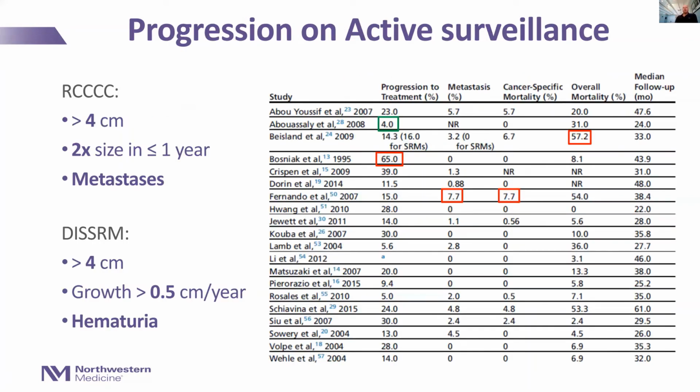So in terms of progression on active surveillance, these were defined differently. In the Canadian study, it's increased to over 4 centimeters in size, doubling in size in a year or less, which is pretty unusual actually, or the development of metastasis. On the DISARM trial, again, growth greater than 4 centimeters in size was defined as progression, or growth greater than 5 millimeters per year. And I think that's more reasonable than doubling in size in less than a year, or the presence of hematuria.